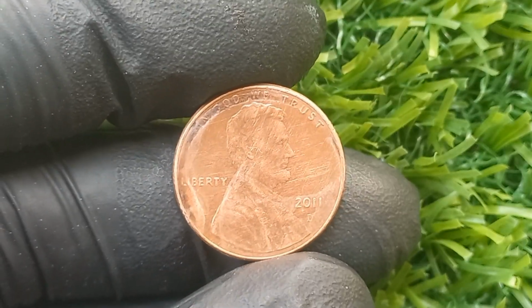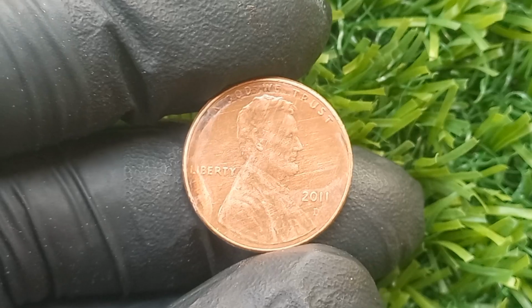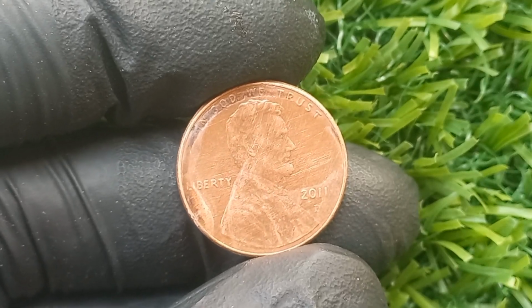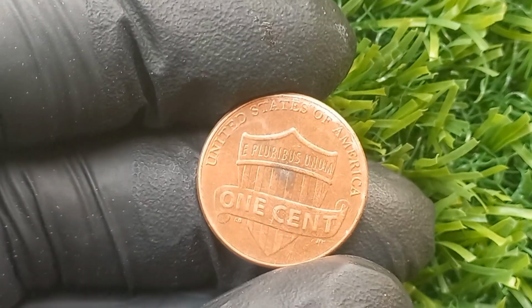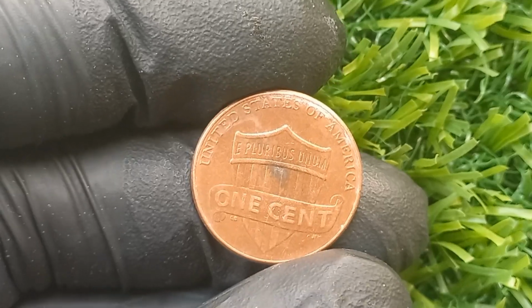Have you ever held a fortune between your fingers and tossed it into a jar, never realizing it was worth more than your car? Or even your house? What if I told you that a single penny, minted in 2011 with a tiny D mark, could be your ticket to $684,000? That's right. 1 cent. A coin most people overlook. One that could change your life if you know what to look for.